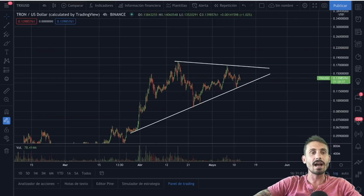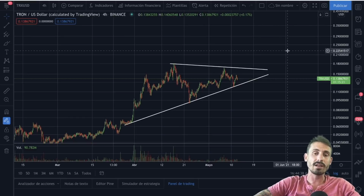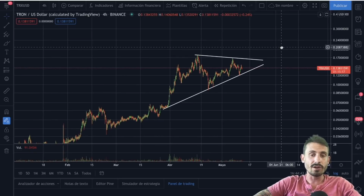Let's take a look at this here, which is TRX, which is Tron. I got somebody in the comment section saying, can you check out Tron? Okay, and yeah, why not? Let's pull out the chart.